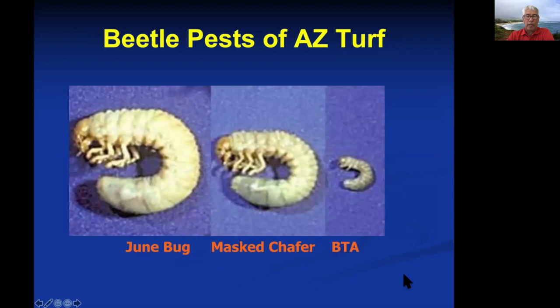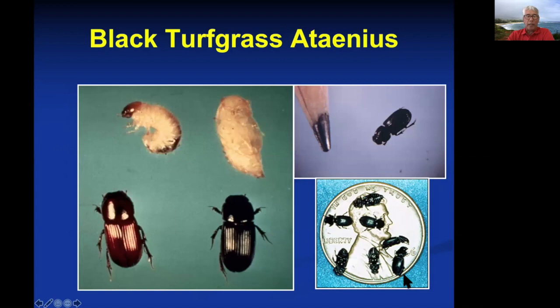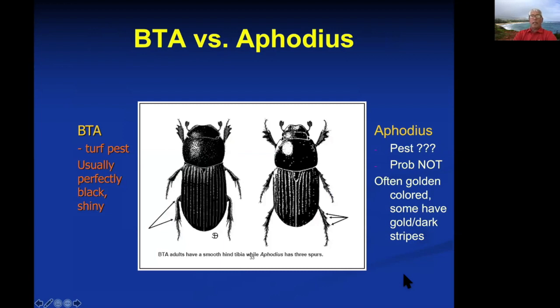And then the BTA, they are really tiny black beetles that also occur. They are abundant in some cases, in some areas of the valley, and during some parts of the year as well, during the summer season. But when you're looking at the BTA, we also have another very similar looking Aphodius beetle. The only way you can tell the difference between the two is that the Aphodius has little spurs on its hind legs. Otherwise, it's almost identical to the BTA. So even trying to separate those in the light trap was difficult to do.